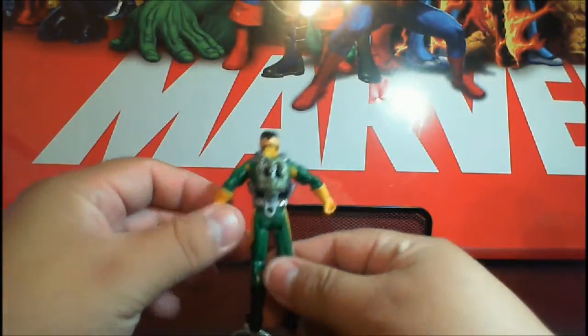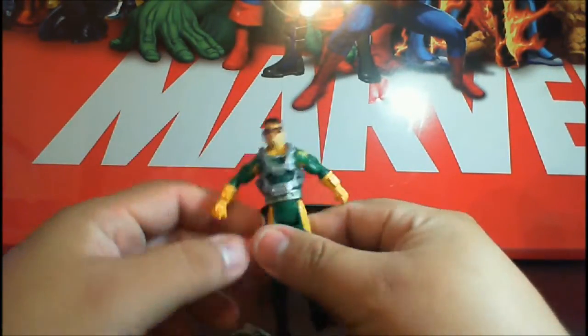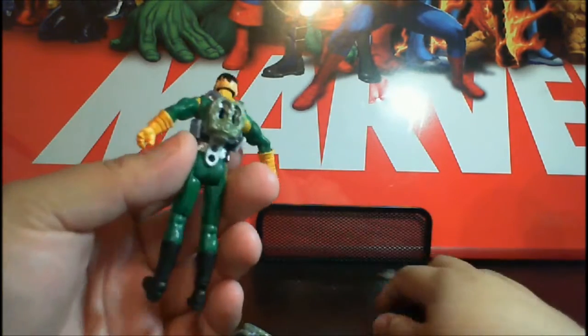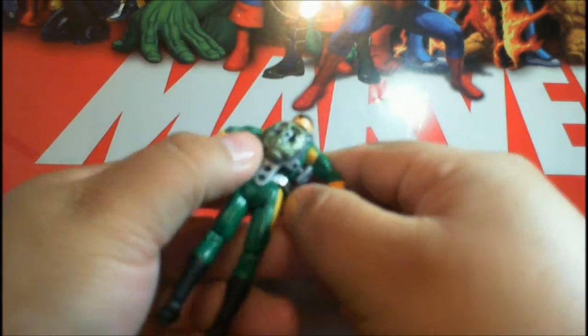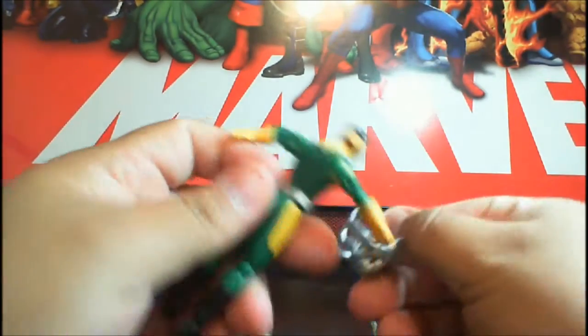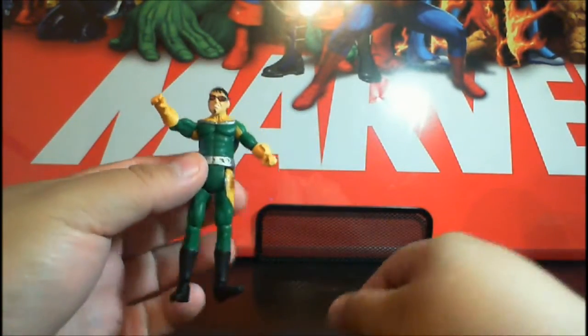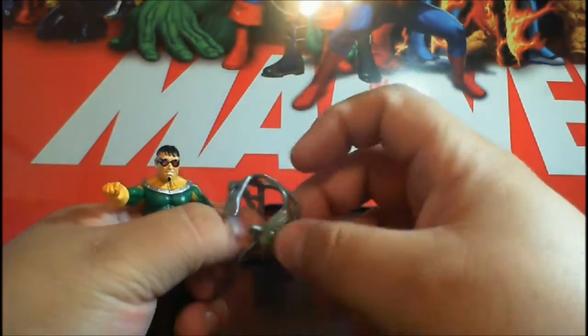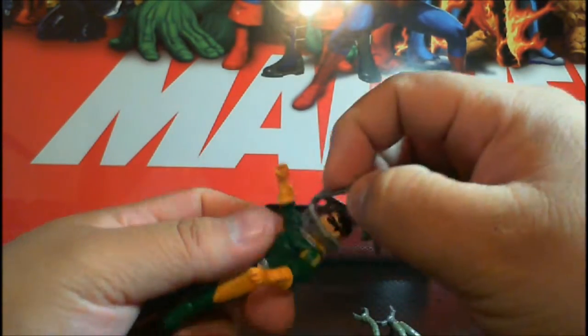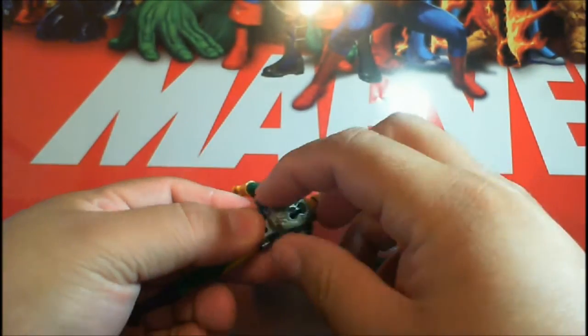So let's take a look at him before I start critiquing him. As you can see, he's got the backpack or unit that holds the tentacles, but it seems to be removable, which I think is interesting. So I'm hoping in the future they give us a Dr. Octopus where we can put tentacles that really lift him off the ground like that. It'd be cool, but I'm a dreamer. What can I say? So let's get him on right. Sorry, Doc.